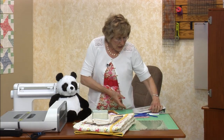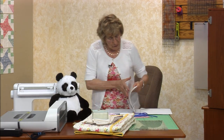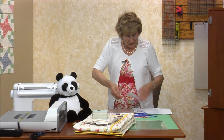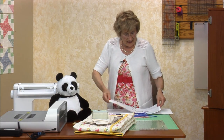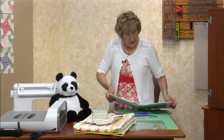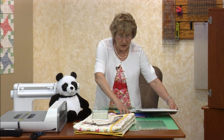So, Ruby has given you some little bonnets. They're so cute. Do you have your book? Yes. And you have your pattern? Yep. It's called Little Miss Bonnet. Little Miss Bonnet, turn to your book, and I'm going to show you some little things leading up to the baby. Baby things are so sweet, aren't they?